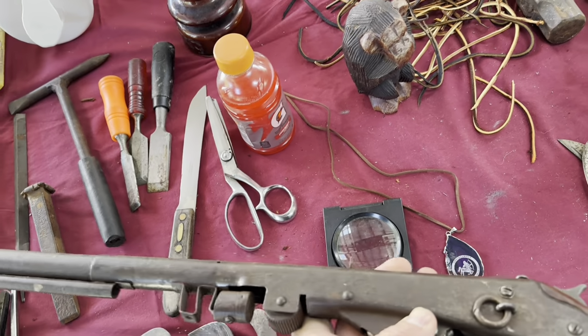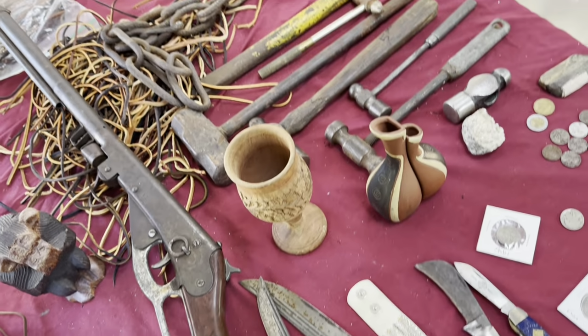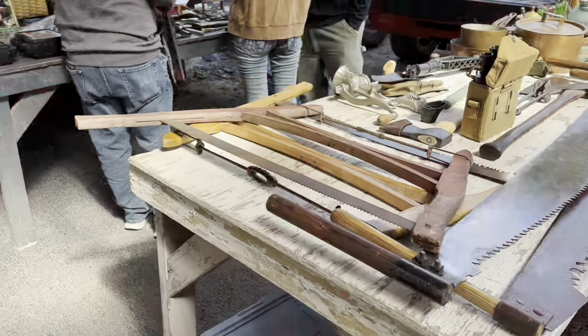Well, that's a collector's piece. That's what he's doing. Look what I got. We don't have to stop by the stand.